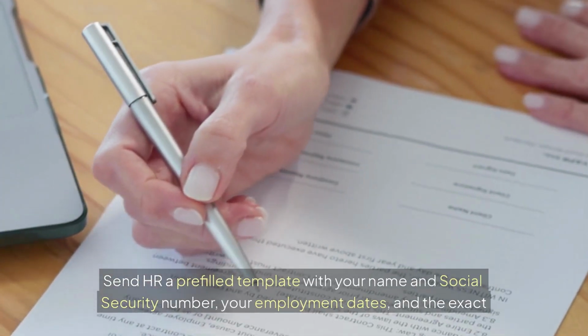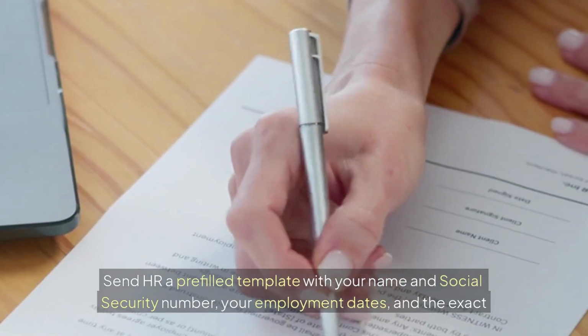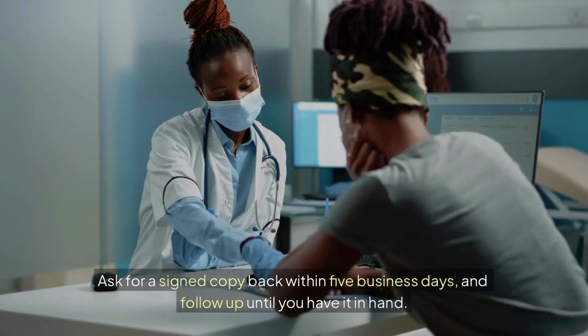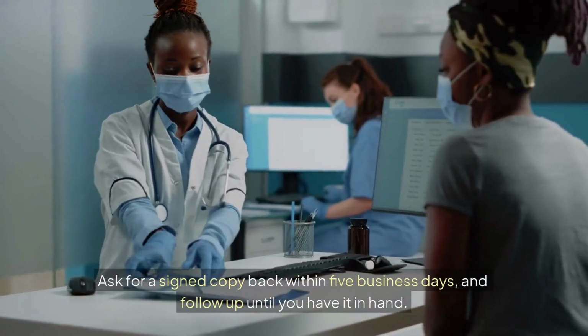Send HR a pre-filled template with your name and social security number, your employment dates, and the exact last day of group coverage if it's different from your last day of work. Ask for a signed copy back within 5 business days and follow up until you have it in hand.